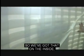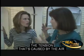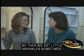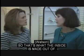So we've got that on the inside, and it usually doesn't maintain the structure, the tension that's caused by the air. It's just here to protect the air from going out. Okay. So it's a little bit larger, so there we get little wrinkles sometimes if it's not totally inflated like it is right now. It's very stretchable. Very stretchable. So that's what the inside is made out of.